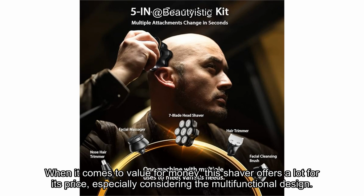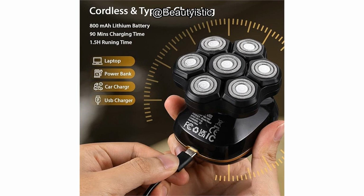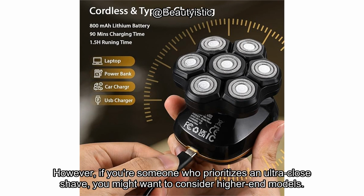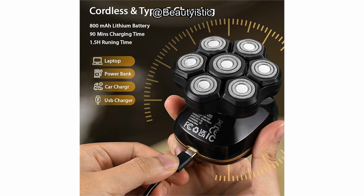When it comes to value for money, this shaver offers a lot for its price, especially considering the multifunctional design. However, if you're someone who prioritizes an ultra-close shave, you might want to consider higher-end models. But if you're looking for a solid all-in-one grooming kit, it delivers just that.